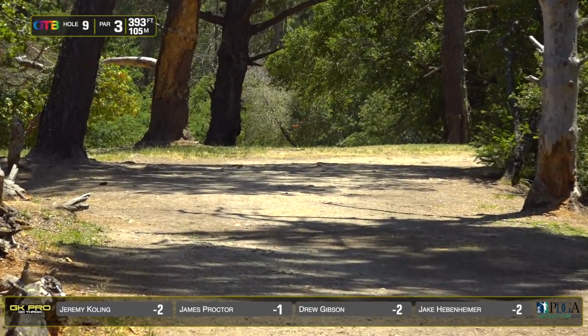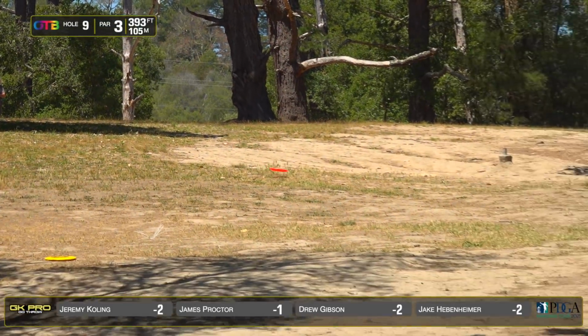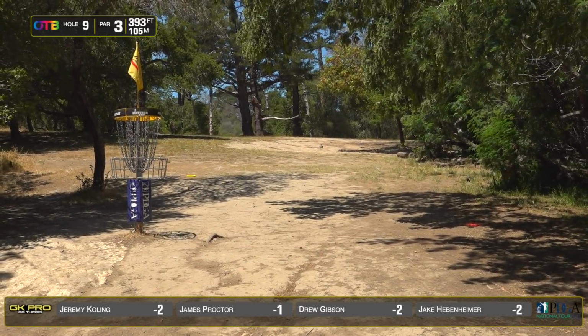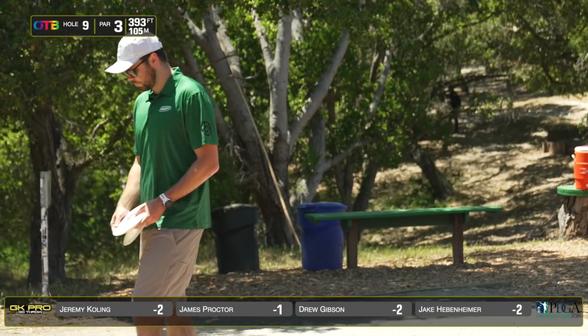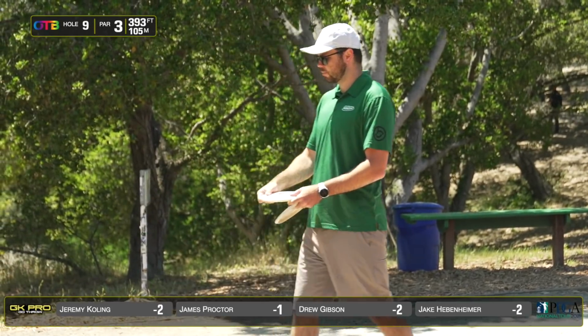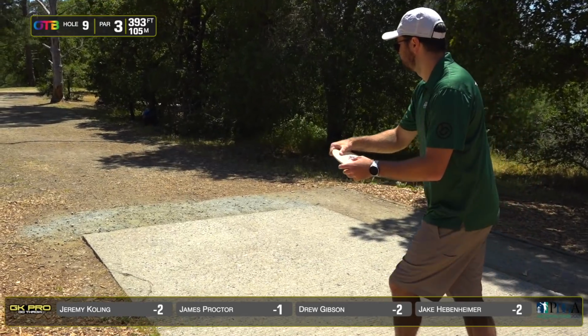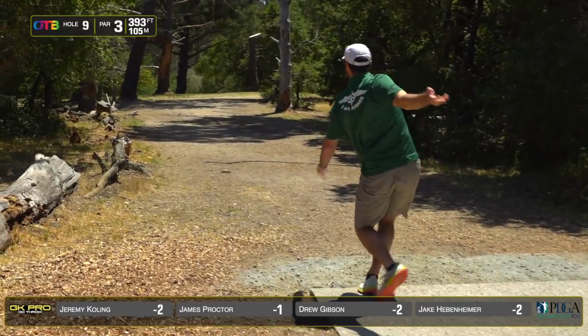Needs to keep turning. This is great. Ooh, yeah, just a little bit. Oh, yeah. Kick right there. Perfectly pin high. There's a couple of logs there lining that left side of the green as well that can help you, just nudge you in the right direction.